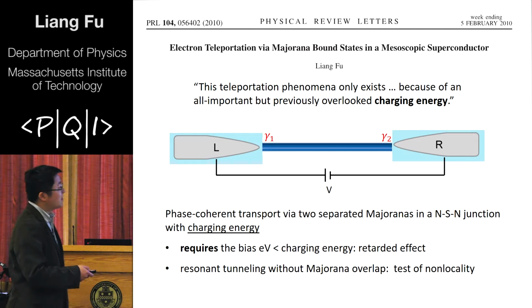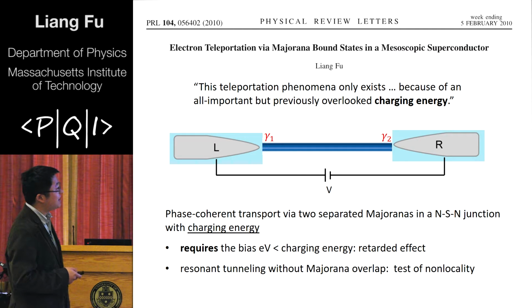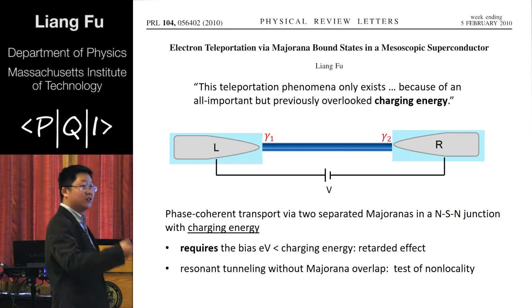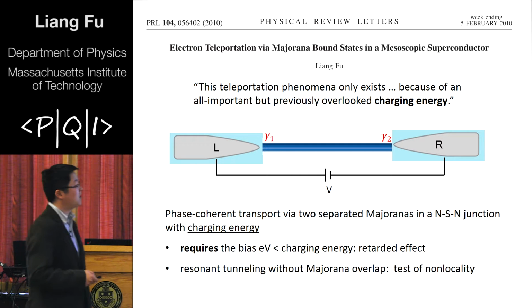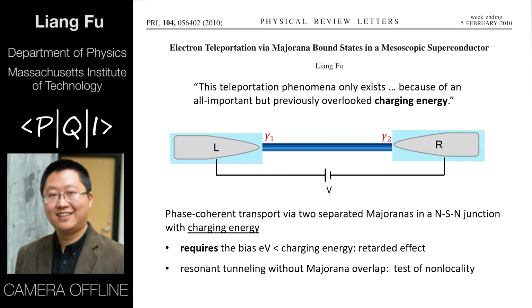This is a question that intrigued me for a long time. Finally, I realized that this phenomenon occurs, but only in a regime where the one-dimensional superconductor has a finite charging energy. When we talk about a mesoscopic system, adding an electron into the superconductor changes its total energy because the charge is quantized. It's a discrete charge. We cannot just add arbitrarily small charge into a system. And I'm going to show you that when the source-drain bias voltage is smaller than the charging energy, there is phase coherent transport, and current can be sent through this entire superconductor at energy smaller than the charging energy.